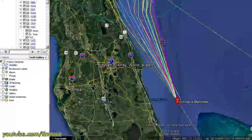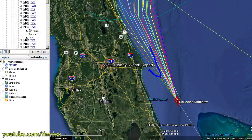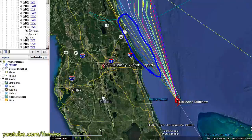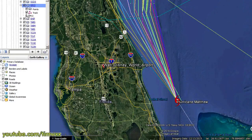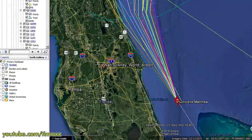Now the model forecasts look like this. This is the 2 a.m. forecast set, the early models. These are the statistical models right here. The dynamic models, which are more accurate, are located out here. So we're still going with a motion parallel to the coast, not quite inland. The official NHC forecast, you're going to see it flashing here. That's it right there, so pretty much right in the middle of that spread. The GFS model, which has been doing pretty well, is located right here. Look at the very top. So something like that.